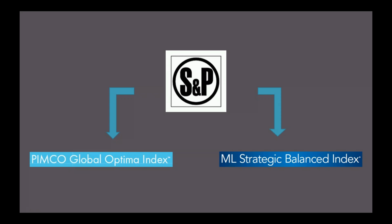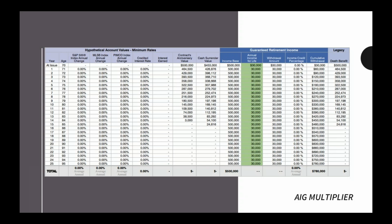With the PIMCO Global Optima Index, it is a blend of emerging markets, international, and U.S. stocks, and it is a total return index. So you're not only going to be earning the gains, but you're going to get those dividends as well, which is going to generate better returns for your clients. So AIG's got some good things going there with the strategies as well.